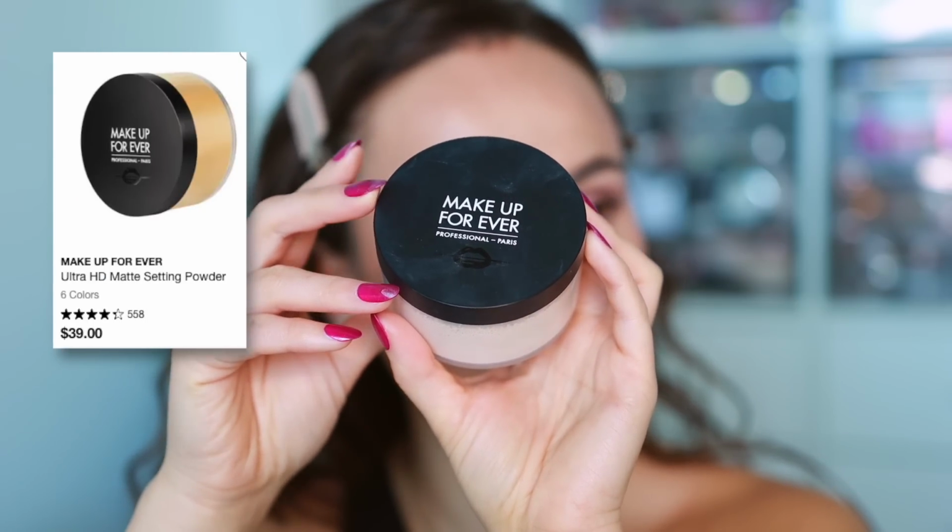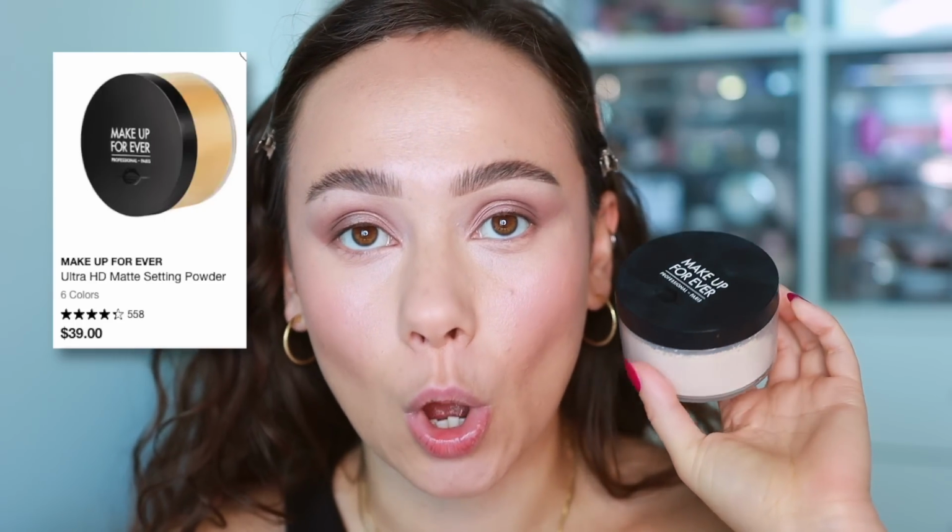Now to set the face a little bit on the under eyes, I put out the Makeup Forever Ultra HD setting powder. This one is so good. I use it all the time. I love the color. It's brightening, it's blurring. Really great powder to pick up from Sephora. Makeup Forever, they do have friends and family sales and stuff like that, but I really like this and I recommend it if you're looking for a new translucent setting powder.